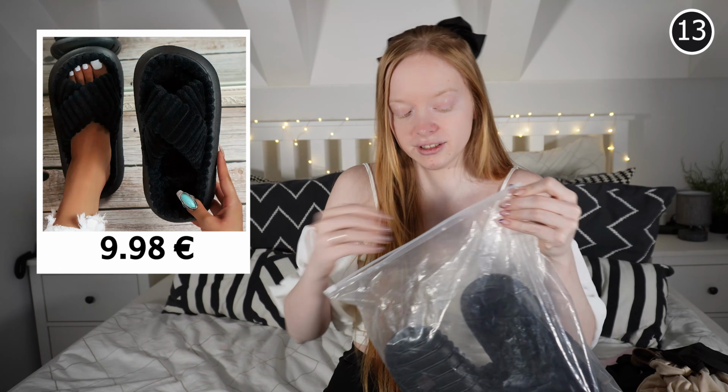And the last and final item is basically a pair of loafers. But I've tested so many loafers in my lifetime that I can tell you these are the best ones. I already have a pair of them and I've wanted them for years. First of all, black is perfect for the loafers because they never really get dirty. Then I just love this big chunky sole around it.